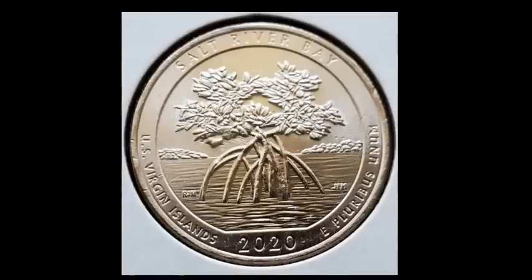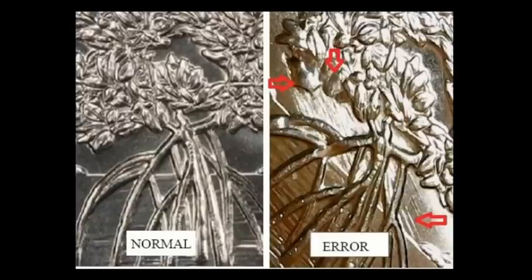Oh, well, I love talking about this one. It's nothing super crazy, but the Salt River Bay, the 2020 with the P mint mark, so you're looking at the Philadelphia coins. If you look at the reverse on these with that mangrove tree thing on the back there, if you look deep in, where the flat fields are, if you have what looks like rain shower looking things, if we come up a little closer here to this close-up provided by the seller.